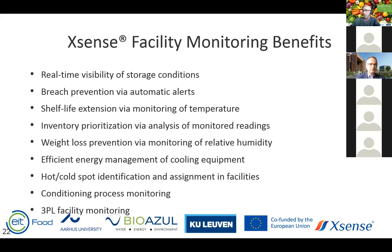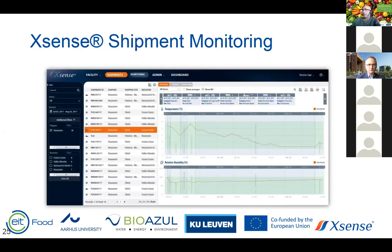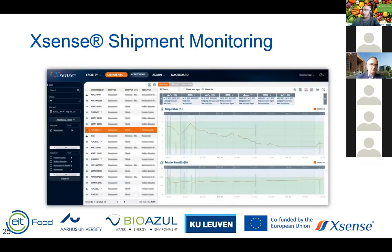So if you have a place that you want to monitor, and we are speaking now more about this project about shipments, the shipment model can monitor the shipment along the route and do some risk assessment automation with degree hours, MKT, CCL. So it also fits the remaining lifetime. And this is how it looks. And this is the end of the presentation.